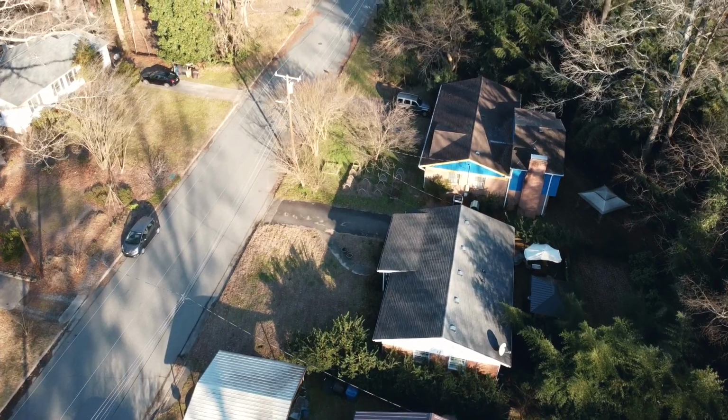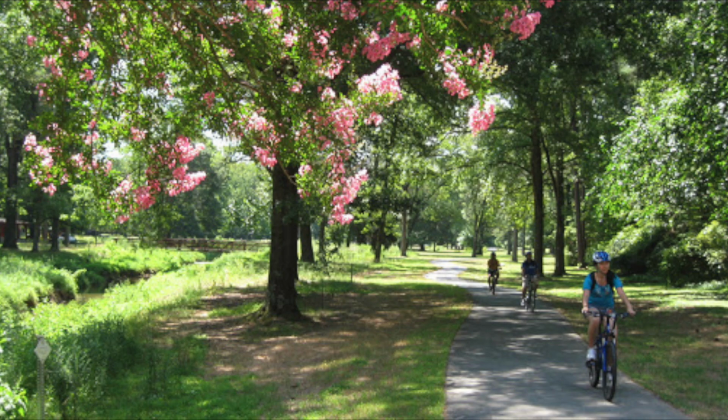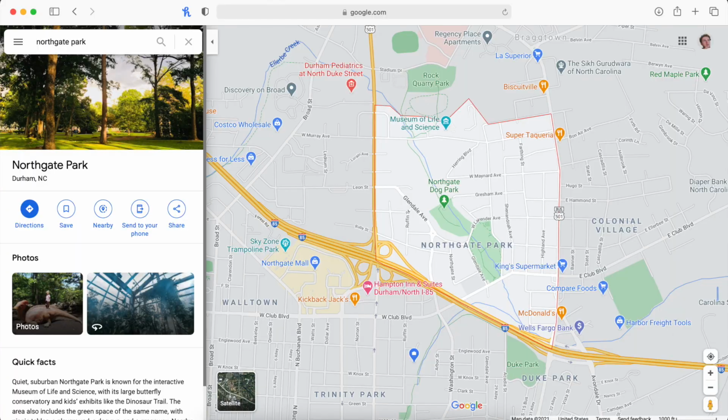Alright, let's get into number 5, which is Northgate Park. Northgate Park is a neighborhood that consists of mostly mid-20th century homes. The reason why it's called Northgate Park is because it's centered around a park called Northgate Park. This park holds some of Durham's hidden gems, such as a full-scale dinosaur statue, tennis courts, a dog park, and tons of room for your kids to play. This neighborhood is in a great location centered just across the highway from Northgate Mall. This means that you're in close range to downtown, and so you can drive there in probably about 7 minutes.